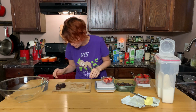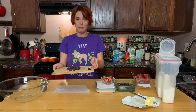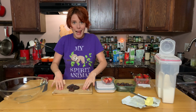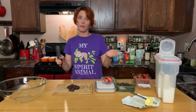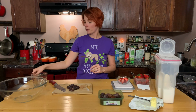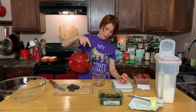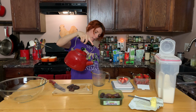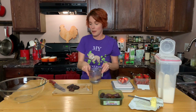Strawberry. So next I'm gonna chop up these dates. If you dampen a paper towel and stick it on your cutting board, it won't move. That way you don't have this thing sliding and then you accidentally cut yourself. Pro tip. I'm gonna chop up these dates. We are going to put them into this 100 milliliters or approximately half a cup, a little less than half a cup of boiling water to soften and rehydrate them.